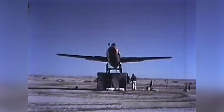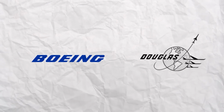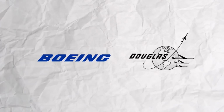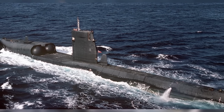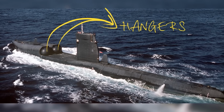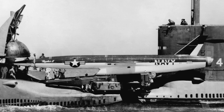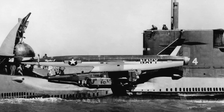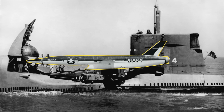The problem that engineers faced wasn't the submarines themselves, but actually coming up with a plane that could be launched from them. Two firms, Boeing and Douglas, were enlisted to come up with a plane-sized missile or a plane modification that could be theoretically launched from the submarines of the day, such as the Greyback class submarine, which began service in 1957. As you can see from this photo of one such submarine preparing to launch a Regulus II class cruise missile, there was clearly enough room for an aircraft instead, although it would be unlike anything else built.